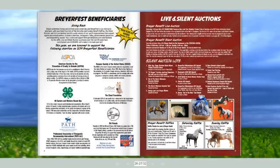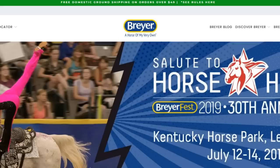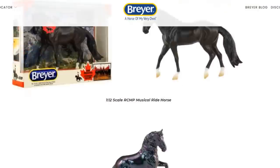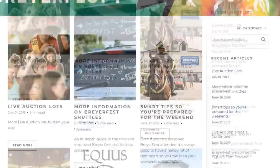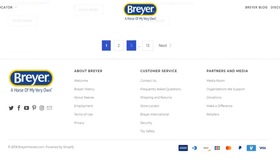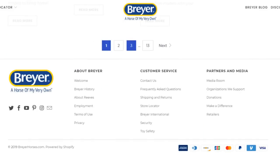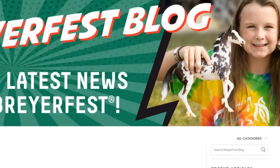Oh no, I'm forgetting the raffle models. I knew I was forgetting something, and the prize models. Those aren't on this page. Normally they are. No wonder I feel like I'm forgetting something. Okay, so, we gotta find these models now. Oh no, I don't know if I want to look through all these pages of the BreyerFest blog to find them.